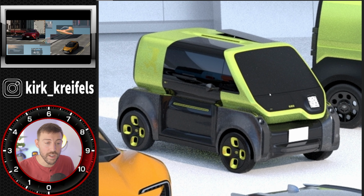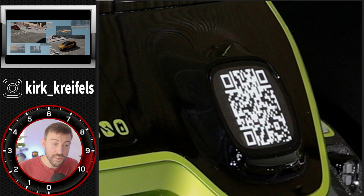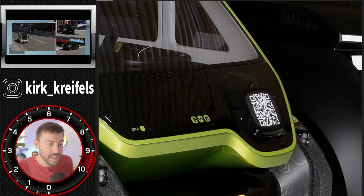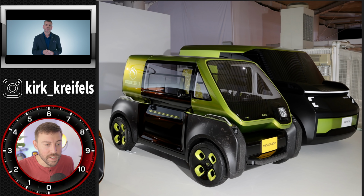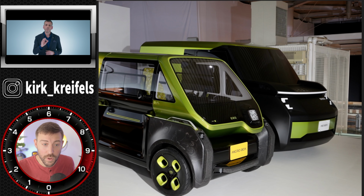There's a QR code on it. And if you zoom in close enough on this micro box, it goes to Rick Astley, Never Gonna Give You Up. Toyota just rickrolled us with this tiny compact EV, and I love it. What is Toyota thinking? I mean, at least they're having fun with this, guys. They're not taking themselves too seriously, and that's a very important quality to have in life.